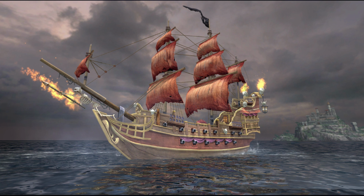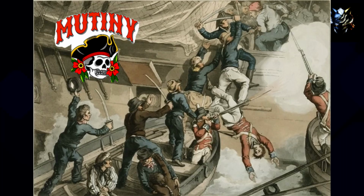Unfortunately, this didn't bode well, as one of his crew members, Thomas Coughlin, and 25 other members would mutiny, and they would try to take the ship over from him. Well, Moody was able to quell the mutiny, and what he did kind of upset the crew. So he took Coughlin and 25 other people and put them on shore and stranded them.